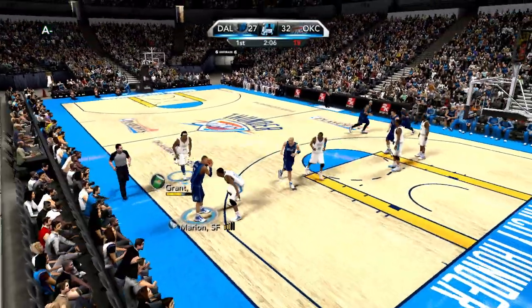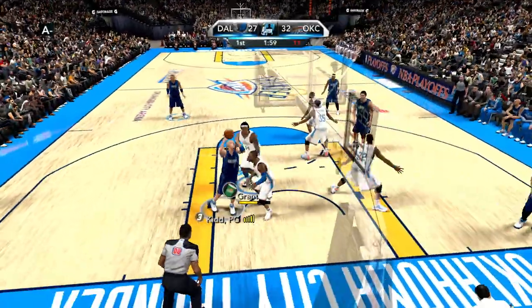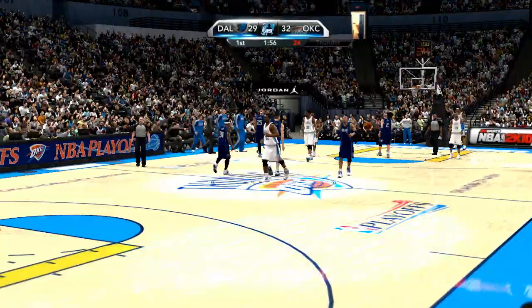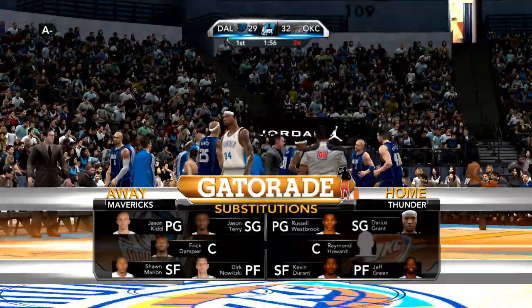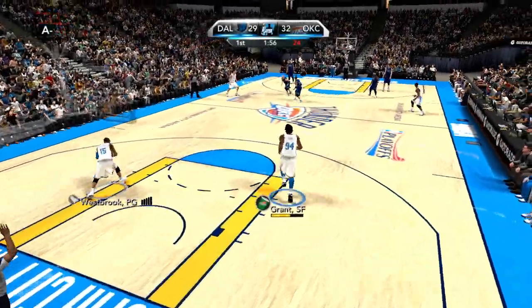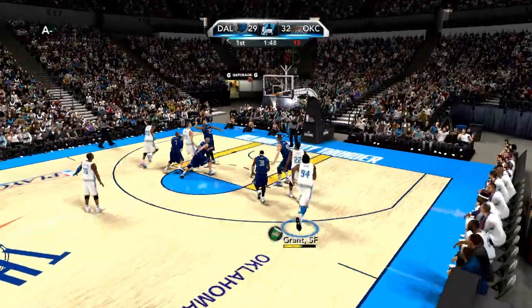Right wing. To Terry. Here's Kidd. He's covered by Westbrook. From close range, Kidd with the bucket. Terrific shot there. He had a taller defender on him, but he created just enough space to get the jumper up inside. Howard is in at center. Here's Westbrook. 1:55 left in the first quarter.